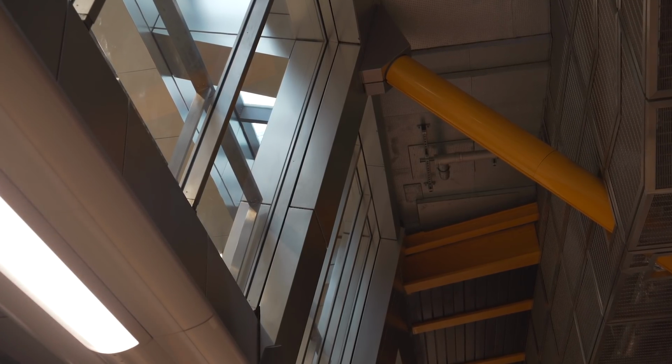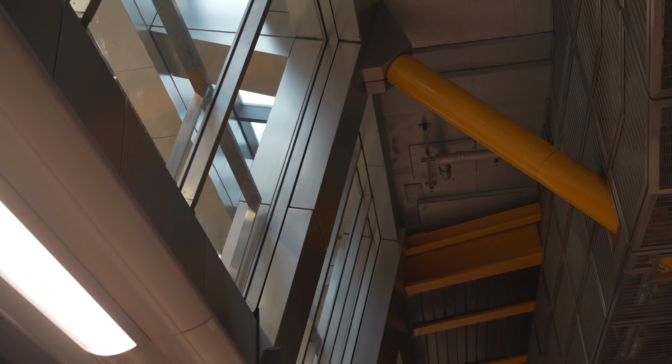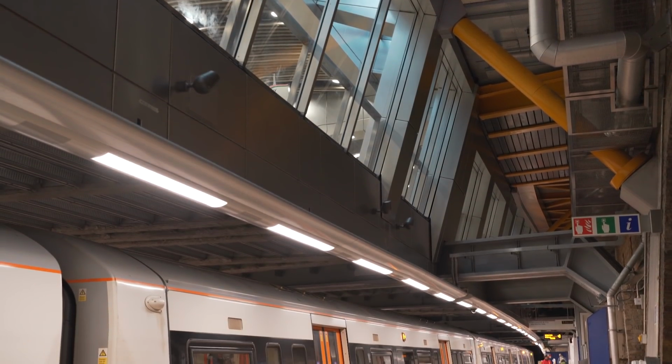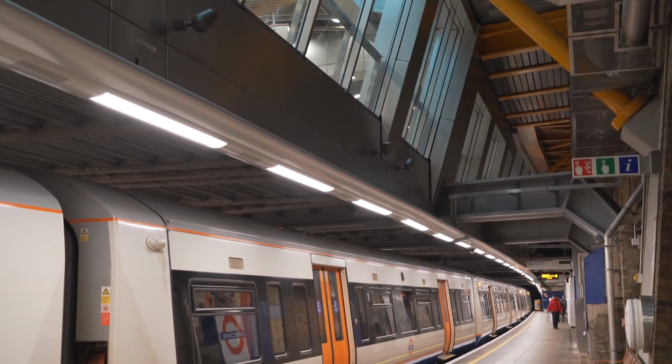So as you walk along the concourse, you can look down to the platforms of the overground station beneath. But also, a key part of that again is this ability to bring the daylight down from above, right the way down through that glass to the platforms themselves.